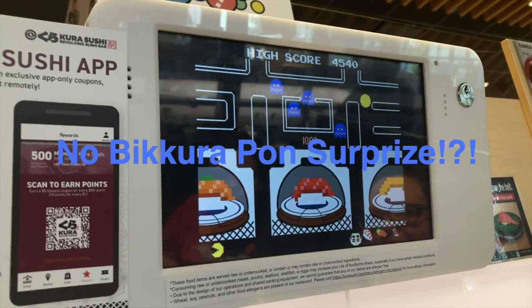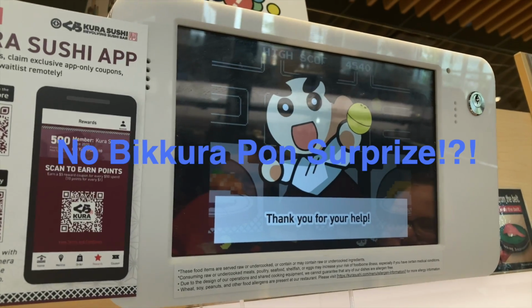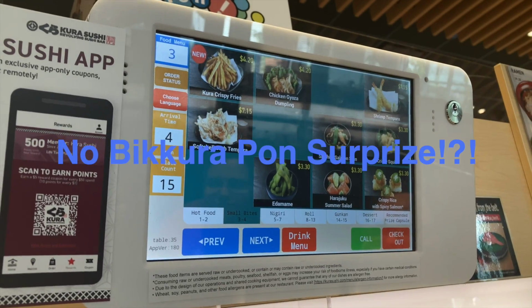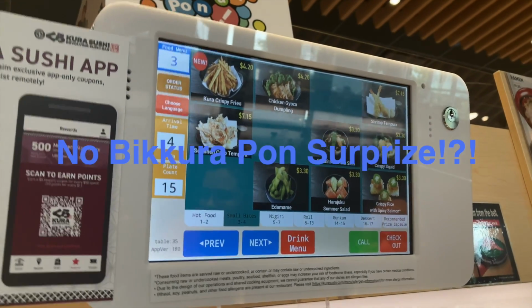And then we put our plates in and we didn't get a surprise. So we had to wait until after the meal to actually request a surprise from the waiter. So a little bit disappointing that we didn't get to see the animation or the fries come down the chute that's above the table.